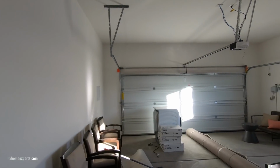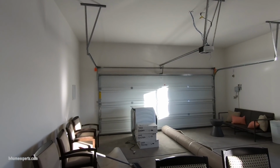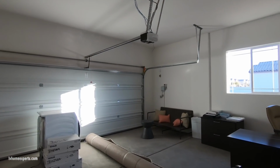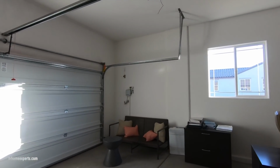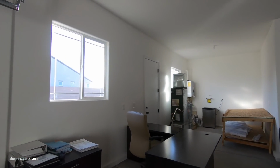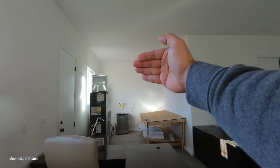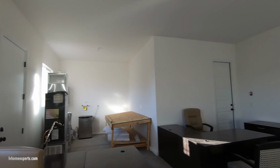Also, this is a true 2-car garage. As you can see, you have a 2-foot span here, 2-foot span here, which is great. Optional window, which is also great as well. Now, here is the 3-car tandem garage. Now, when we go to the 2,600 square foot, this gets pushed back, right? And that's where you're going to get that extra room. All right, let's go back inside.